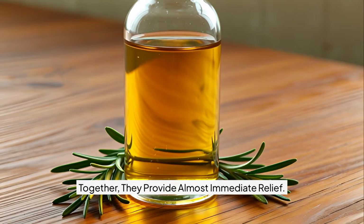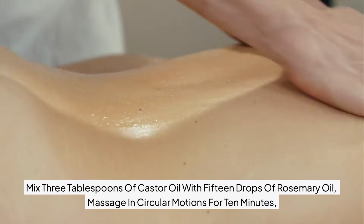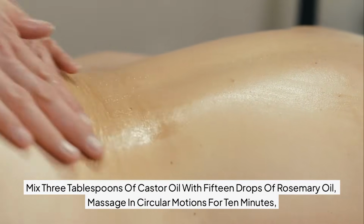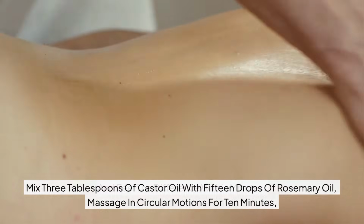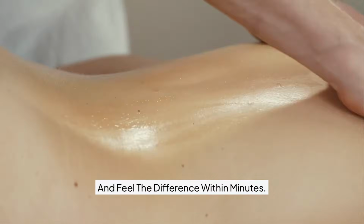Together, they provide almost immediate relief. Mix 3 tablespoons of castor oil with 15 drops of rosemary oil, massage in circular motions for 10 minutes, and feel the difference within minutes.